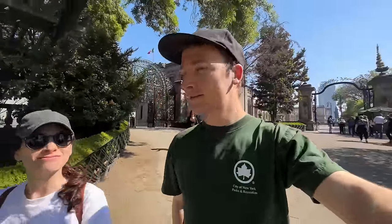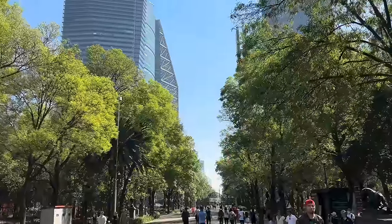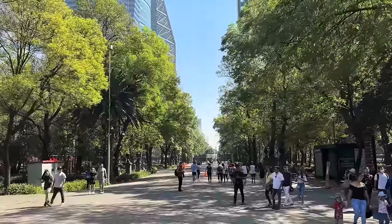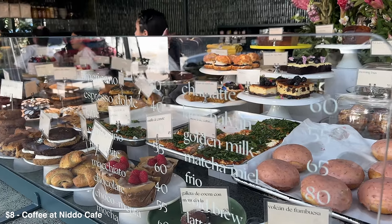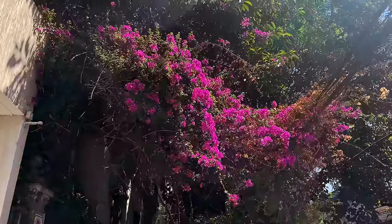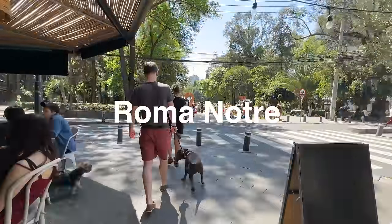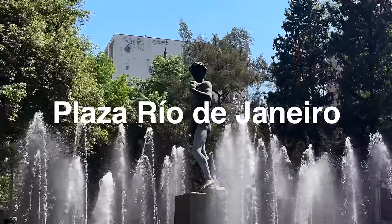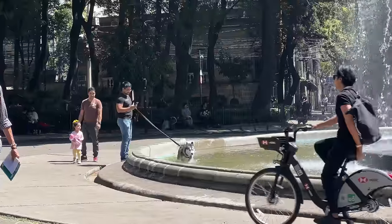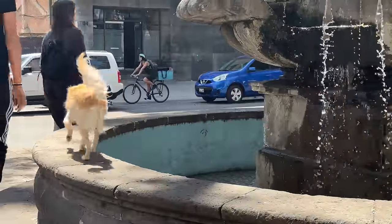So we came to the castle right when it opened at 9, so there were fewer people. It's starting to get crowded, and it's also starting to get hot. We passed this monument and made our way through the downtown area and stopped at Nido Cafe for coffee and a frittata. These purple flowers and in general just springtime prettiness were everywhere as we walked into the Roma Norte area. This naked statue looked on as this Mexican husky took a dip. Dogs love water fountains here in Mexico City.